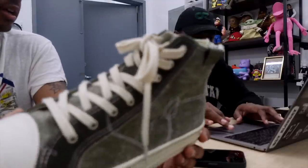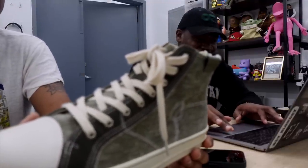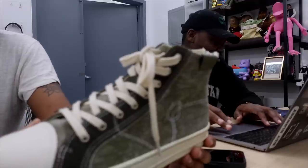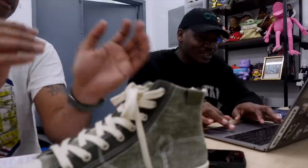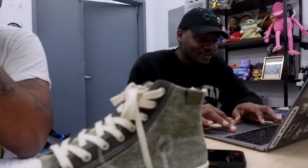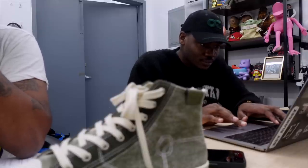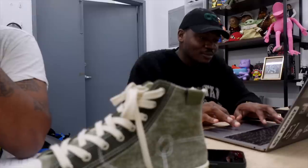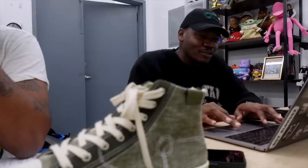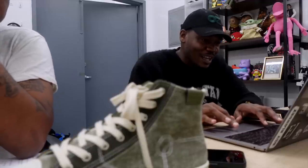Not knocking shoes like the Mihara and all that, but the Mihara would never replace the original. Exactly. Literally never. It's a cool shoe for the moment. It's fun. It looks different, but 10, 15 years down the line, are you still gonna wear that? You know what I'm saying? It's very much the moment of the trend that we're in right now. Exactly. It's not something I see lasting forever.